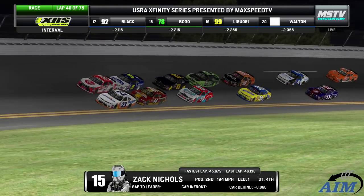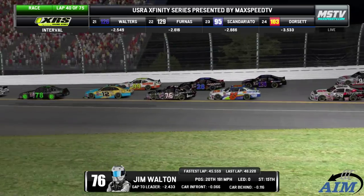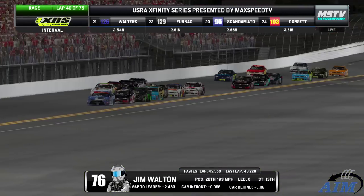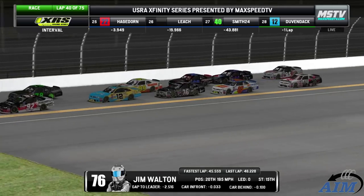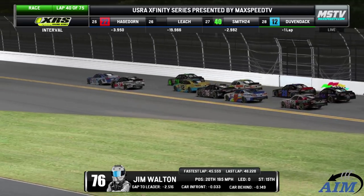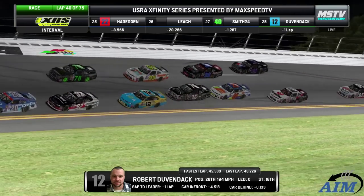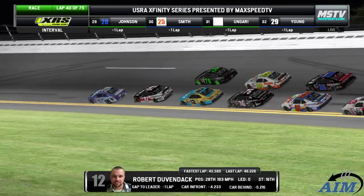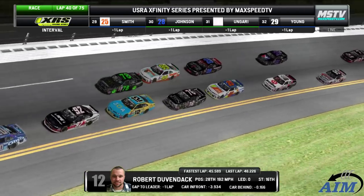Now that Jim Walton's used that reset, he's back in it here in 20th position. Going to be working his way back up to the front. Took him forever to get to the front, and now he finds himself back in 20th. Car's weaving around a little bit there. We got some lap cars in with these guys. Robert Dubendack is a lap down, first car lap down here.